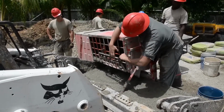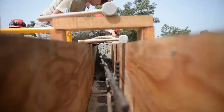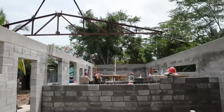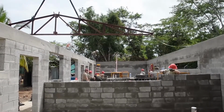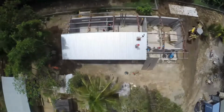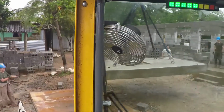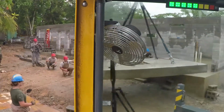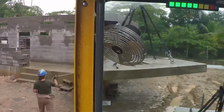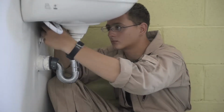After that, we had some more block, and we ended up putting the bond beam all the way around the school. That's what would support the roof itself, the trusses. Once we got the trusses in, the roofing panel went up. At that point, we had our septic tank going at the same time as our block, so at that point, we had our crane come in, put the lids on top of the septic tank, and that completed the septic tank work.